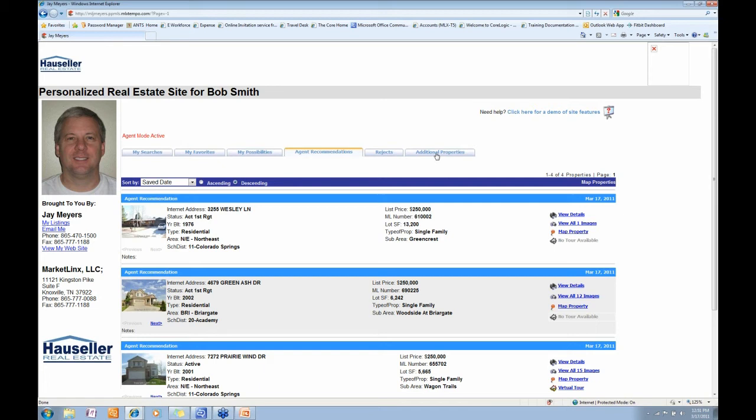And then you have additional properties. These are ones that you manually emailed to them. So this has nothing to do with auto notification. These are just ones that you manually emailed to that client.